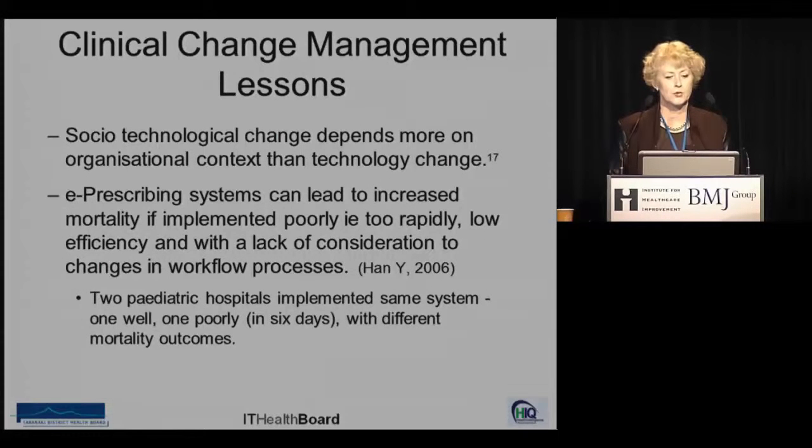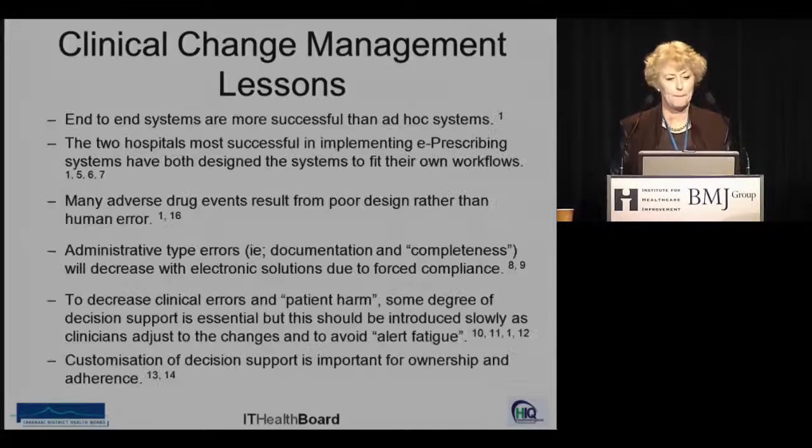This is more about social change than technological change. An interesting study found that e-prescribing systems can lead to increased mortality if implemented poorly. 2 paediatric hospitals implemented the same system. One well, one poorly. One did it in 6 days. They had different mortality outcomes. End-to-end systems are more successful than ad hoc systems.